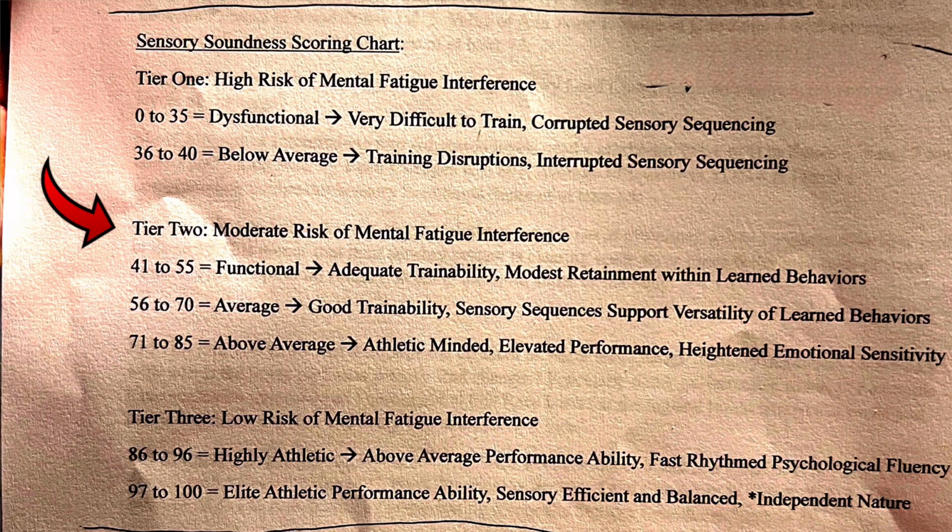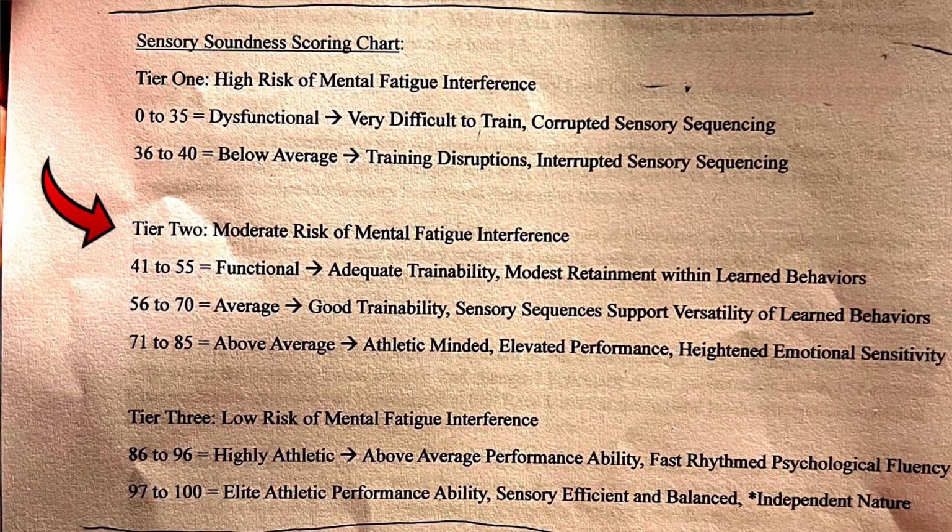Okay, tier 2 is moderate risk of mental fatigue interference. Then we go from 41 to 55, and again, I put this together over many, many years, and it's super exciting to be able to take that information and quantify it with numbers to help translate the information to practical applications. So I'm really excited by what I think is one of the most groundbreaking things I've ever done in my life. Tier 2, moderate risk of mental fatigue interference.